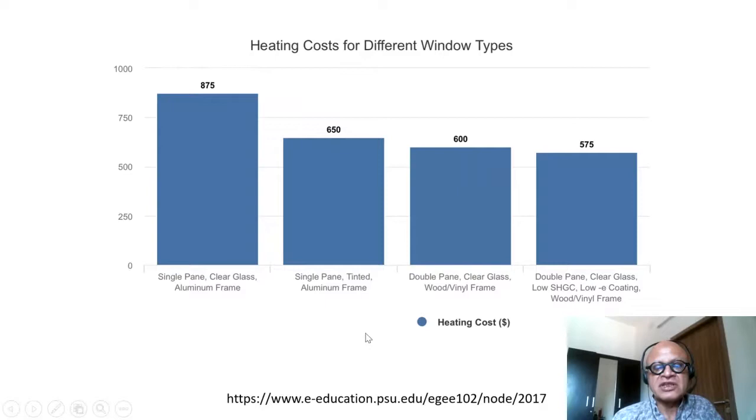This is from the Penn State Education website, which looks at heating costs for different types of windows in the US. This estimate is for the US, so it's looking at heating costs in dollars. So if you have single pane clear glass aluminum frame, it's $875. Whereas single pane tinted would reduce already to $650. Double pane clear glass wood and vinyl frame would reduce it further to $600. And this is per year.